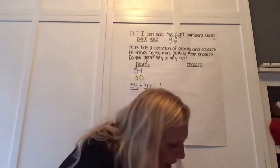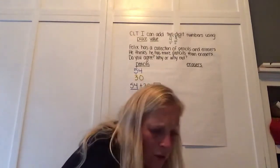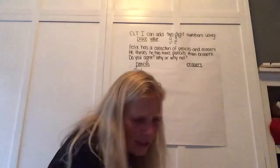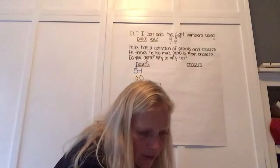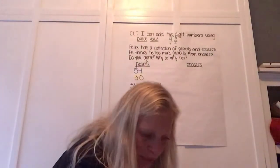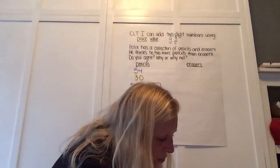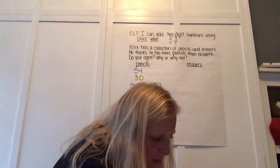With that number line, what number are you starting with? How are you going to find your unknown? What are you doing next? Why are you making jumps of 10? How many jumps of 10 are you going to make? So what is your total number of pencils that you have? What place changed when you were adding that way?